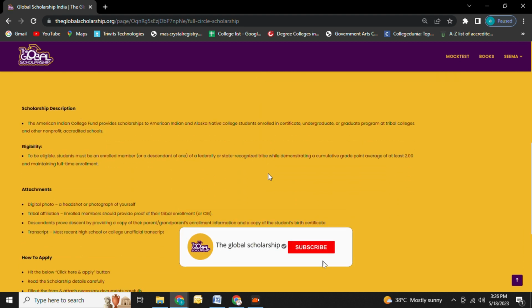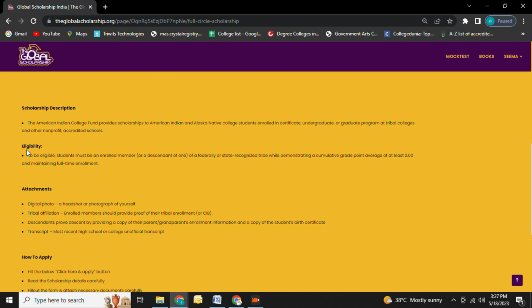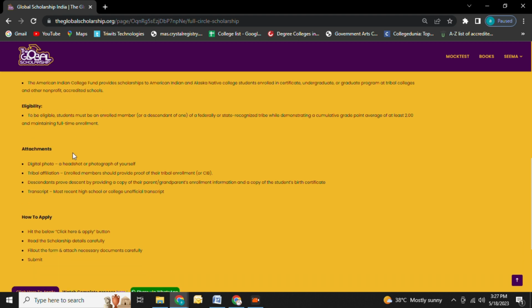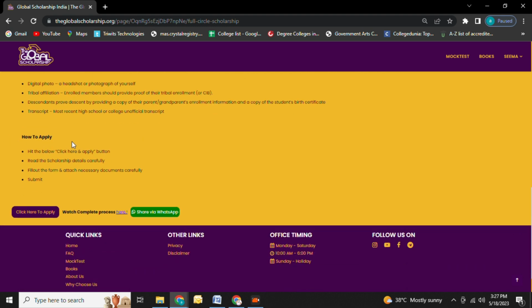After that, I want you to go through the scholarship description once to know the intent behind the scholarship provider. Once done with that, check out the eligibility criteria that is given here, and next you will see the attachment section. So these are all the requirements that you need to apply for the application. So keep documents handy while applying for the scholarship. Next you will see how to apply for the scholarship. So hit on the click here and apply button. It will direct you to the scholarship application form.